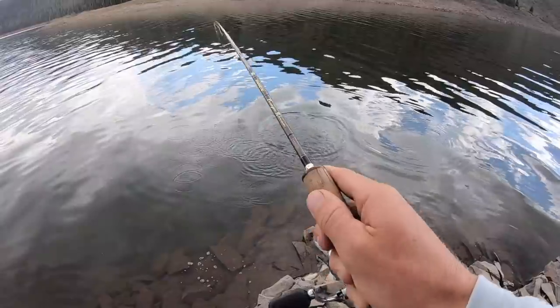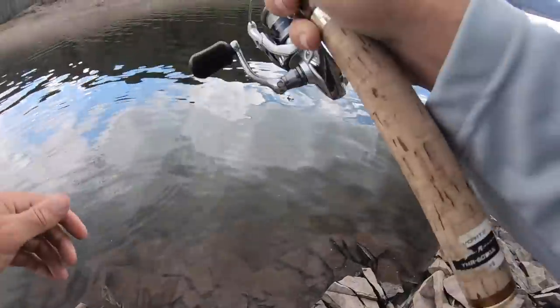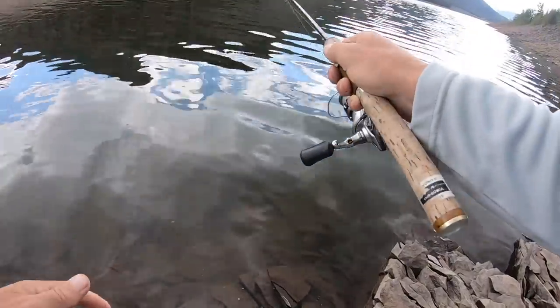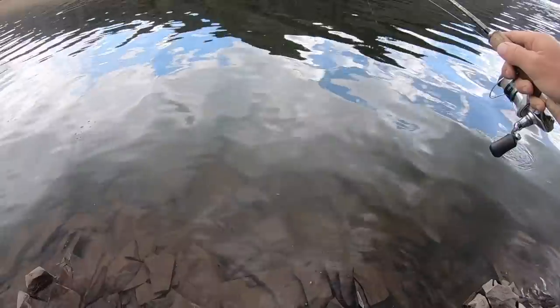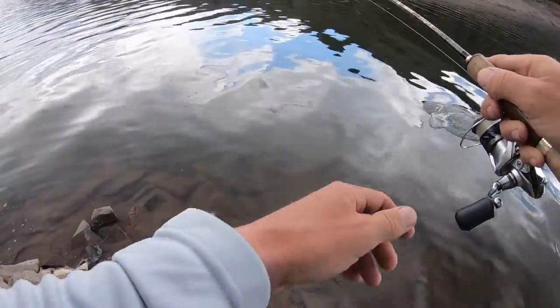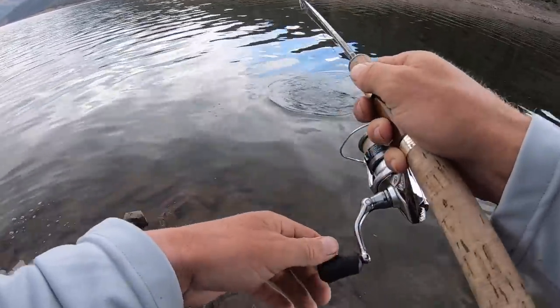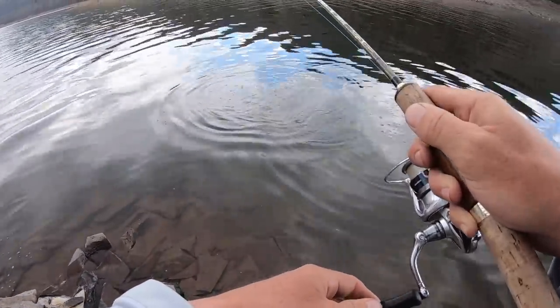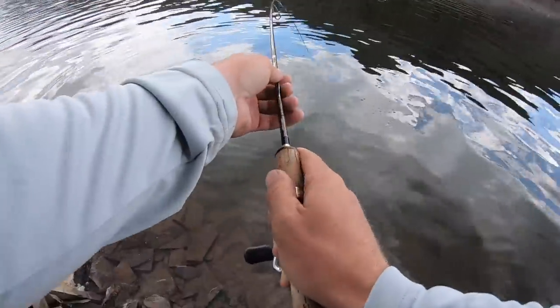So much fight to these things. Okay, I'm going to drag you up on shore. Not get broken off by these rocks. Pretty good eater right here. What is way different when you're fishing for food? It's like, hey, I really don't want you to get away. Come on, baby.